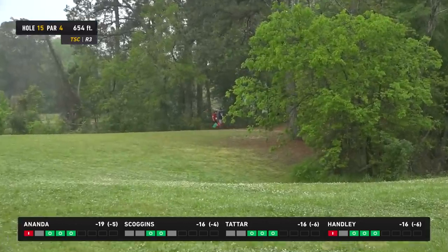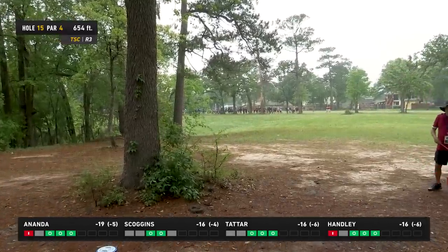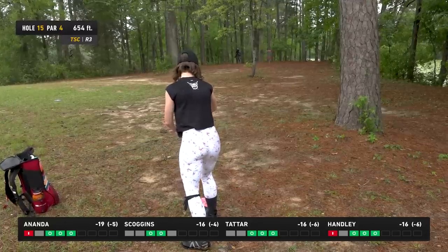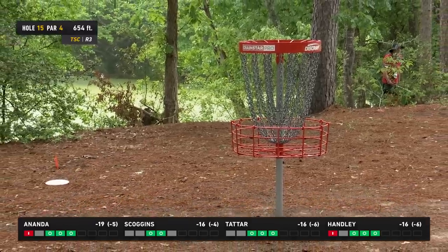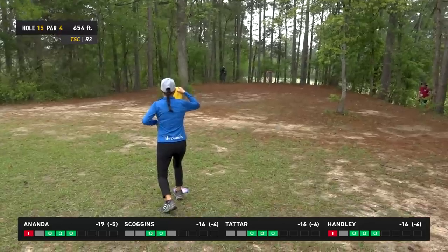Yeah. And then Sai going for this turnover. That's so hard to do, you can see these branches hang so low, which is not really a great turnover shot, but she did pretty well considering. Given that, I don't know if she was really running that, but a good jump putt layup.